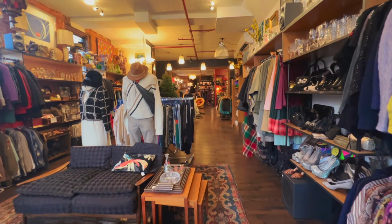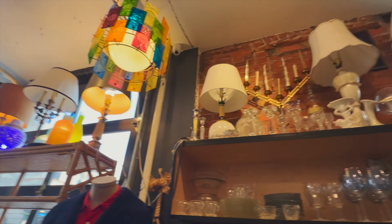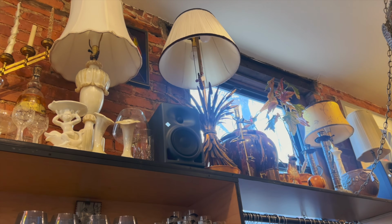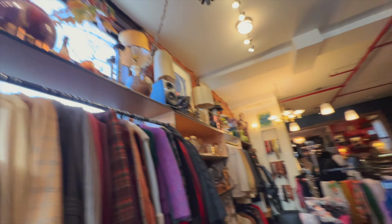Really cool. Discovered some really cool lamps. Check those out. That one in the middle there. So cool. You guys just have fun. So cool.